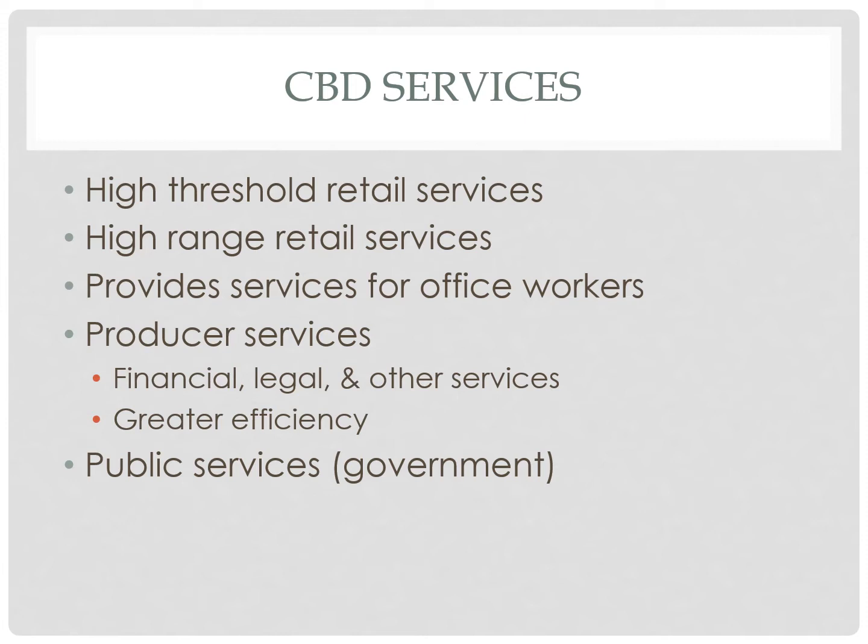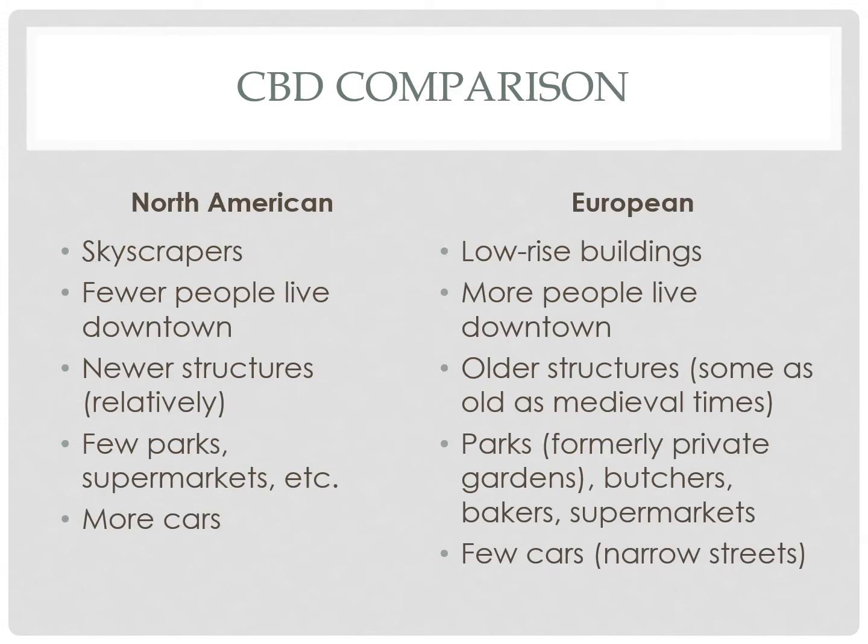That's where you're going to see the federal courthouse, different things like that. So that's all clustered in that area because it requires being highly accessible. And a lot of times other industries aren't going to be able to afford the very high land values, and so that's another reason for it. Now, what we have been describing are central business districts that are characteristic of North America.